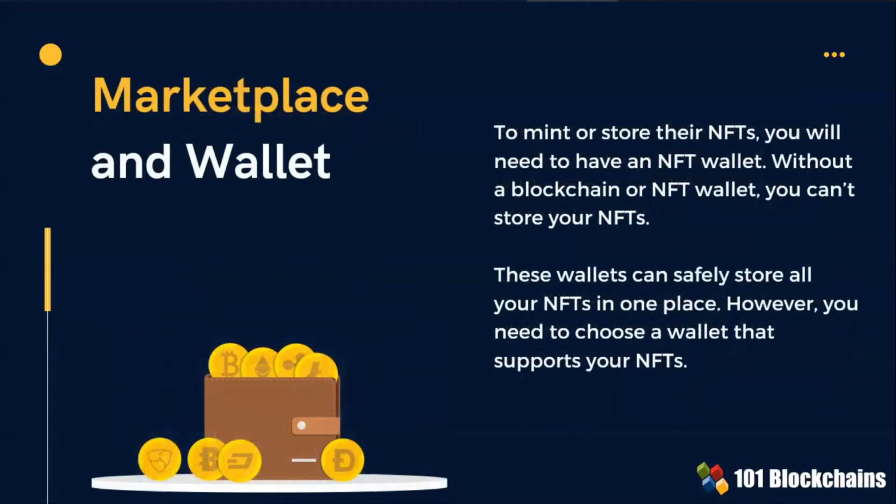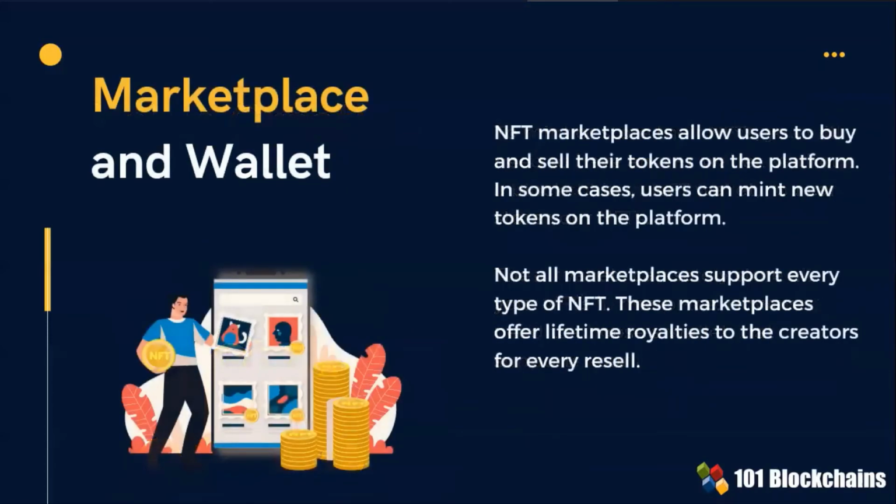Marketplace and wallet. To mint or store NFTs, you must have an NFT wallet. These wallets can safely store all your NFTs in one place. You need to choose a wallet that is compatible with your NFTs. NFT marketplaces allow users to buy and sell their tokens on the platform. In some cases, users can mint new tokens on the platform.